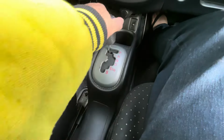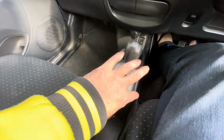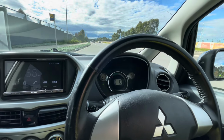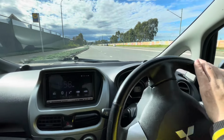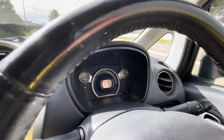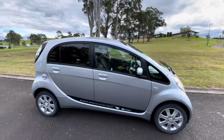But it's this weird pattern thing. I mean, it's an EV. Why this? Come on. At least now we've got dials to go reverse, neutral, drive. But yeah, another little quirk of the i-MiEV. And despite being an EV with just 43 kilowatts of output, it's still an EV, which means it has a lot of torque. Which means it still goes quite well for such a small little car. Quite easily keeps up with highway speeds. And it will continue accelerating right up to 145 km/h top speed.